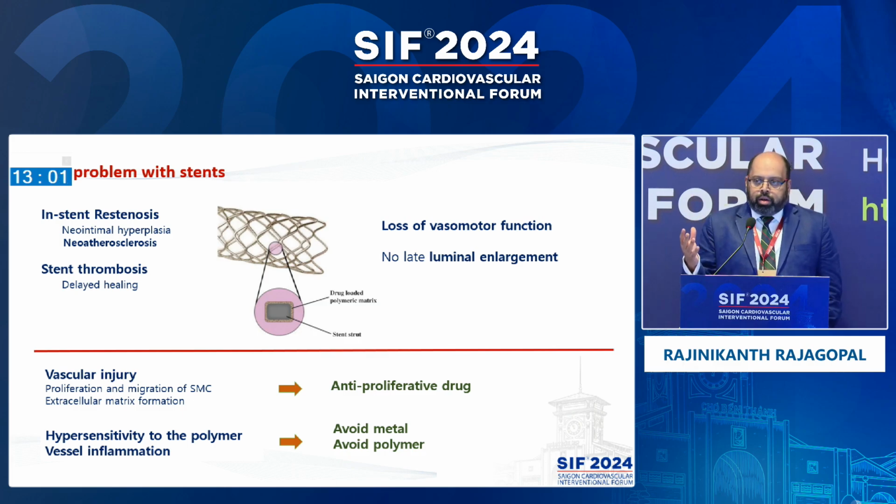We worry about vascular injury that can lead to neointimal proliferation, and for that we need a drug. The concerns can be hypersensitivity to the polymer or to the metal, and inflammation. For that, we just need to avoid metal and avoid polymer. And thus, we have drug-coated balloons.